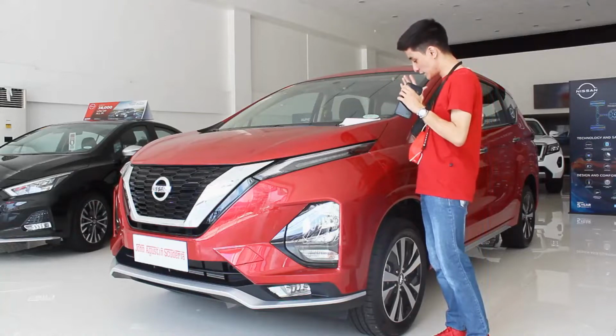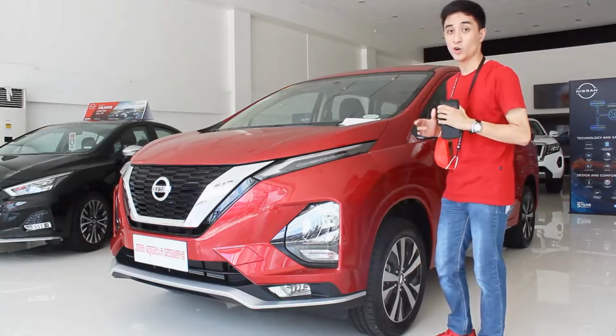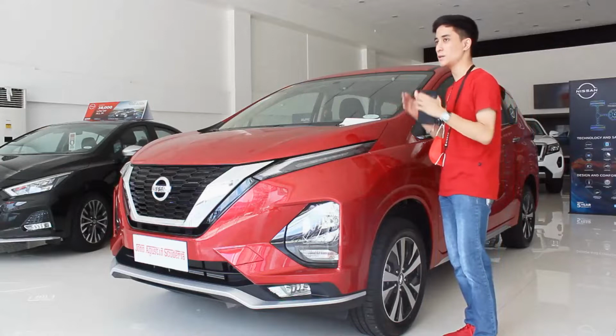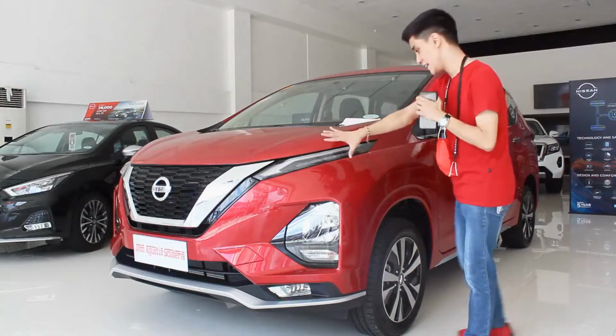The thing is, this one is based on the pre-facelift Xpander. We will get more to that in a bit. So, being the second generation of the Nissan Livina, the previous one was based on its own. This one is, of course, you guessed it, based on the Mitsubishi Xpander. But there are more changes to this, like the exterior here.